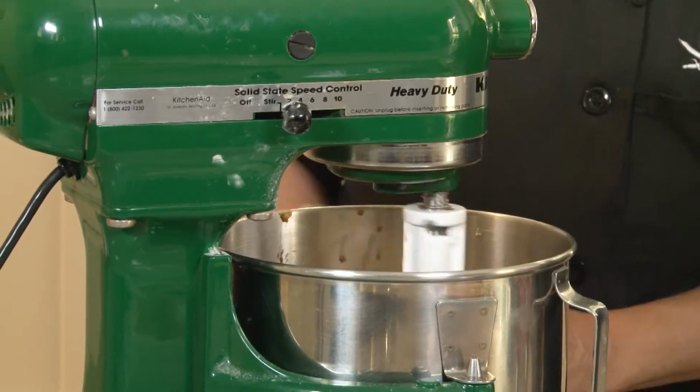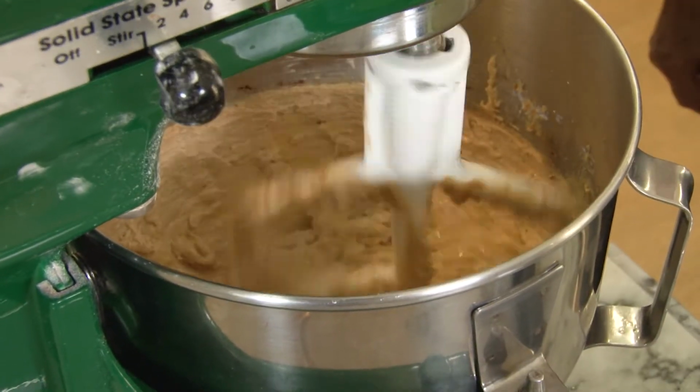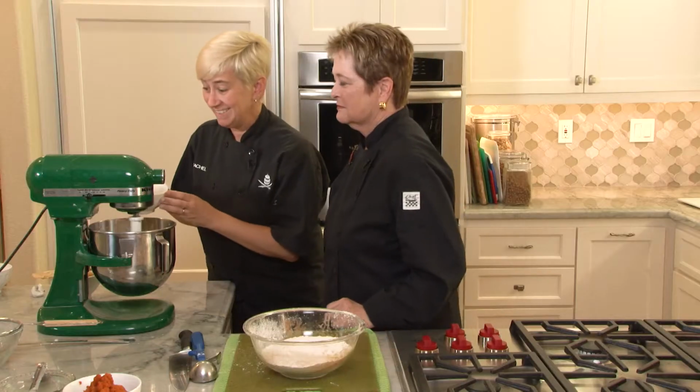My kids would probably eat it at this point when they were little. Like, it's just butter and sugar, guys. They said, yes, we know.